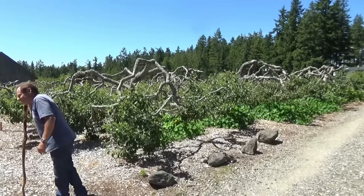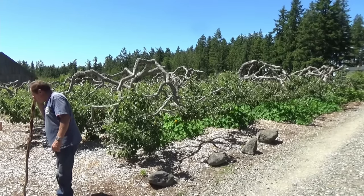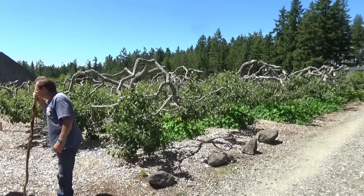You're so welcome. That's a very cool walking stick. It's a wonderful walking stick. I'm so thankful for it. It's really, really great. It is.